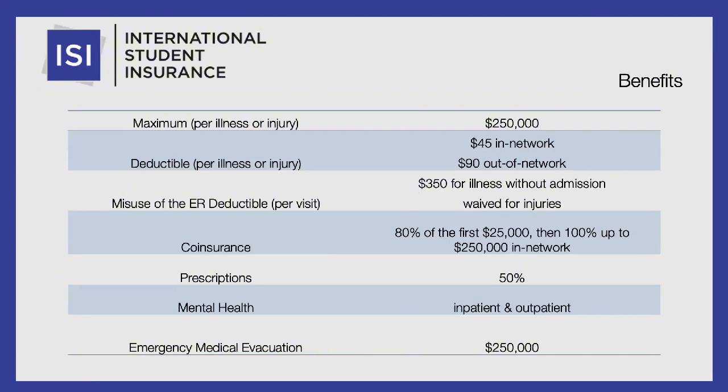Now, the plan also has a co-insurance. The co-insurance is the percentage that the insurance company and, in this case, you, the insured, share to pay towards your eligible medical expenses. This can be a bit confusing, so I'll explain it using an example.